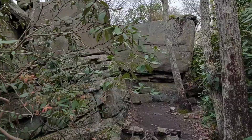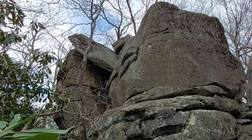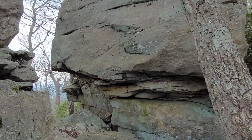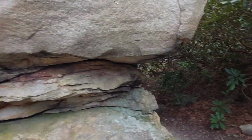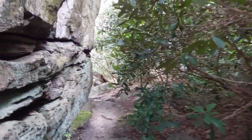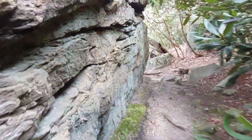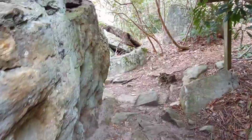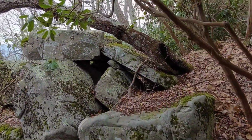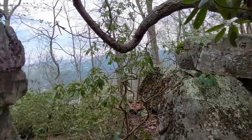These are just off the trail, or along the trail, but you're viewing them from the non-trail side. Yeah. I wonder if I pull that rock out, what would happen? Man. Some nice stacked rocks. Another one right there.